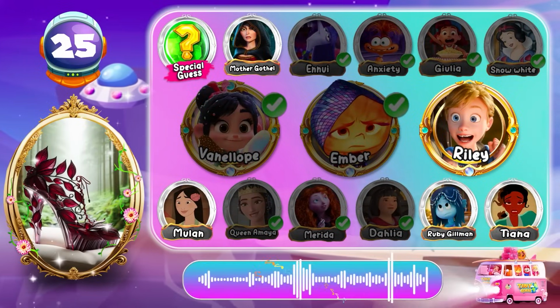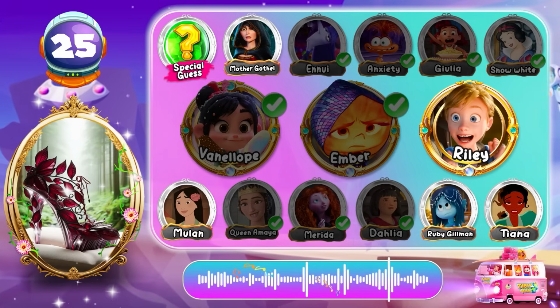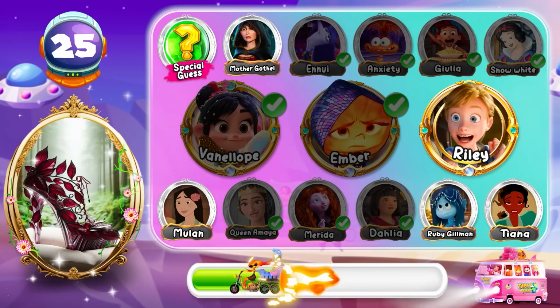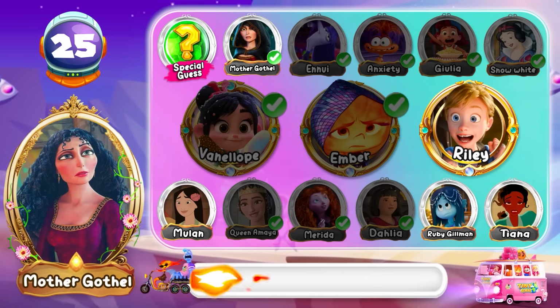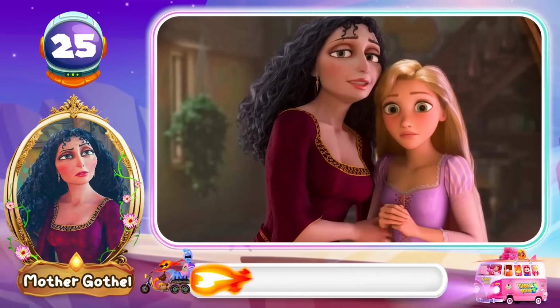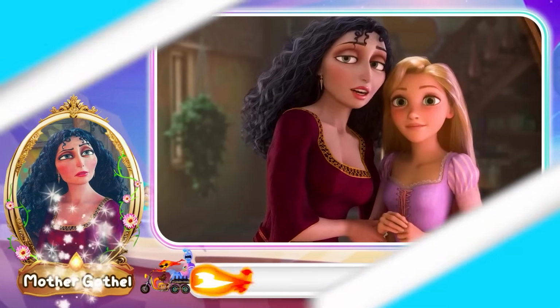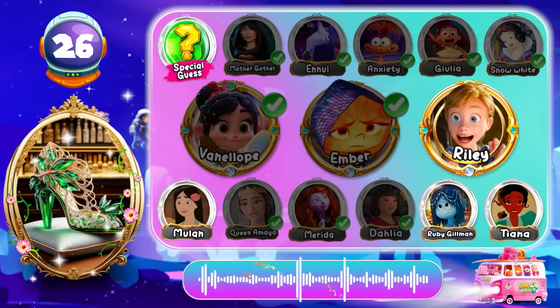Round 25. Well, look in that mirror. You know what I see? I see a strong comp. What's your answer for these high heels? Bingo! Absolutely! That's Mother Gothel. Look in that mirror. You know what I see? I see a strong, confident, beautiful.